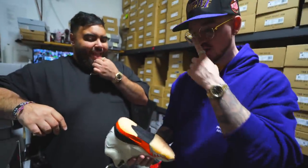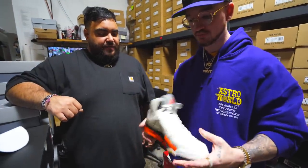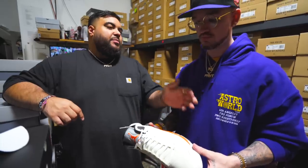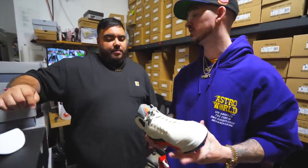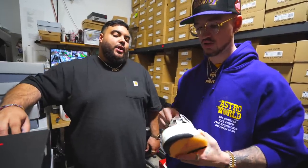There's no real detail on here. Peach bottom, almost looks like it's peach with the clear over it. Yeah, like vintage, like they tried to make it vintage. Maybe that's why they went with the sail color, keep it vintage on the bottom. I get the vibe. Do you like the shoe? No. Are you a fan of it? I don't hate it. You think it'll do well in the store? It'll do well in the store, but I would never buy it.